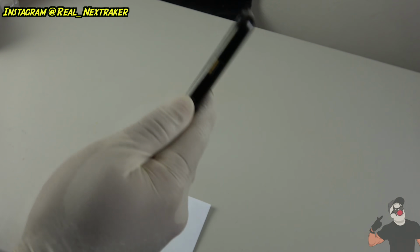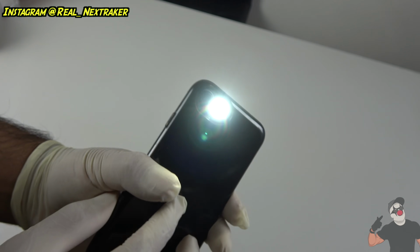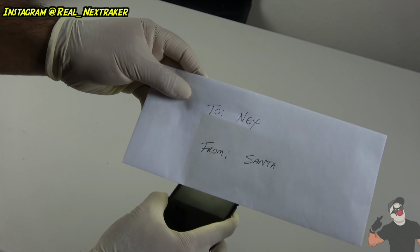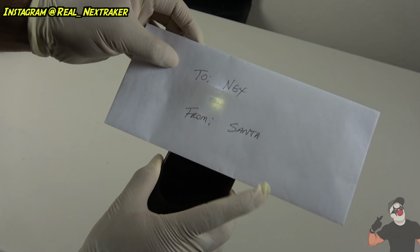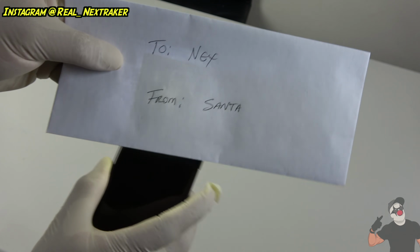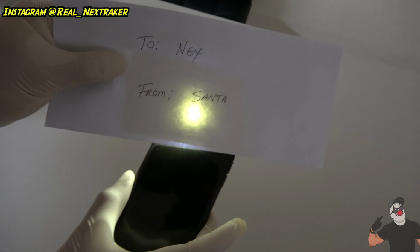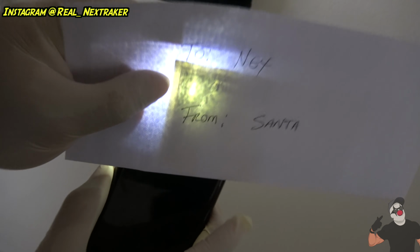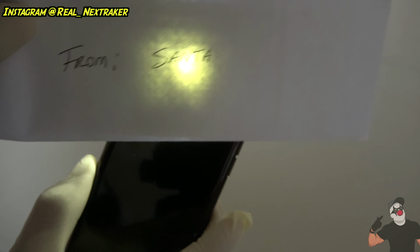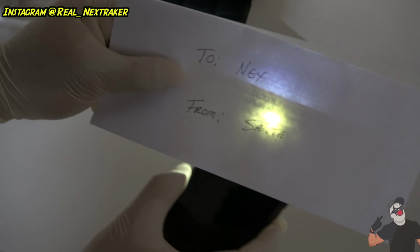So basically all you guys gotta do is turn on the light. See? You're gonna take the envelope and you're gonna take the phone underneath and light it up. Do this in the dark, that way it's easier to see. So I'm gonna dim the lights so you guys can take a look at what's inside. Look at that. There's money in there. See? $1 bills in there. But yeah, just take your phone underneath and you'll be able to see what's inside.